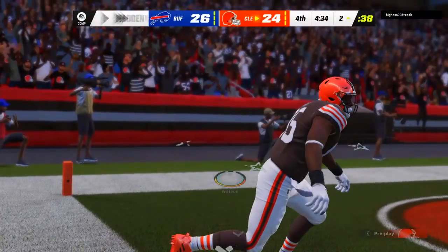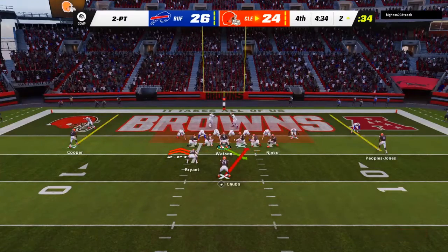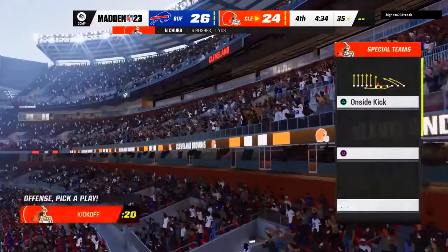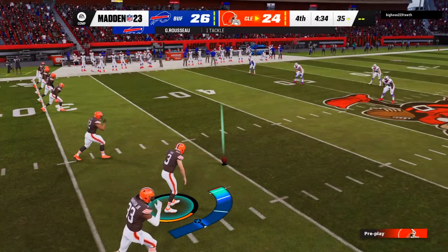A 9-yard touchdown there. And the Browns have a chance to tie things up as they trail by 2 here in the 4th. They'll try and run it in, but he is not going to make it. It's a big play by the defense, and they're going to hold on to their 2-point lead.